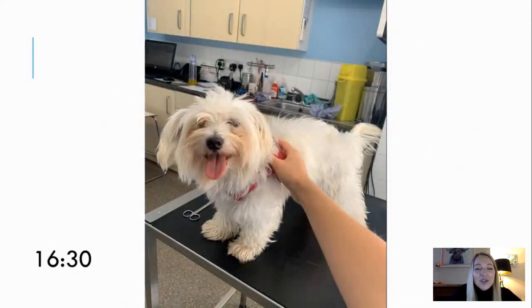And then I just had some more cute patients in. This was the owner had just rescued her. So she was in just for a health check and her vaccinations.